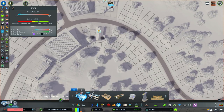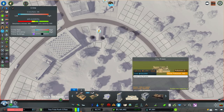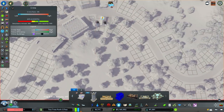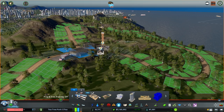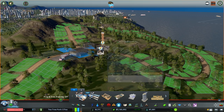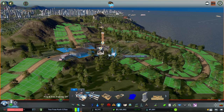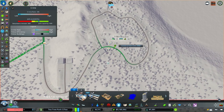And then police. We're going to have a little small police station. A tiny one. What's this one here? Local security post for local business. Nah. I mean, it's small, but what about this? What a lovely place to live with a great big prison. That's something we don't have yet, is a prison. We need to put that in at some point. Police helicopter depot. I wonder whether we should just put one of these. Let's just put this small one in. It doesn't really cover much of an area, does it? Nah, let's have the local bobbies. There we go. We'll have that in there.